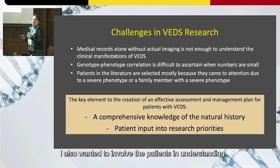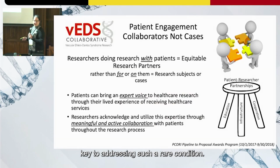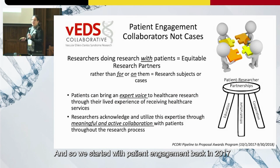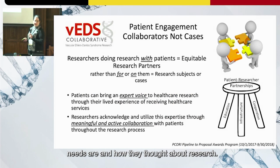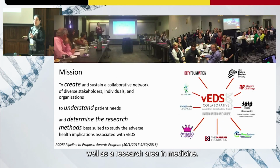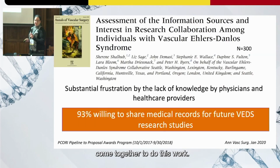And also specifically, because we wanted a more complete natural history study, I also wanted to involve the patients in understanding their research priorities, because getting patients involved was the key to addressing such a rare condition. And so we started with patient engagement back in 2017, where we convened with the community to understand what their needs are and how they thought about research. And really this way of research methodology is to work with patients as collaborators, not as cases. So that has evolved over time, as well as a research area in medicine. And you can see that we've created the vEDS Collaborative, where we brought together a lot of the patient advocacy groups as well as patient communities to come together to do this work.